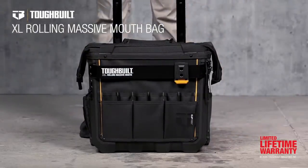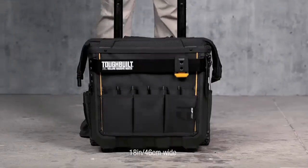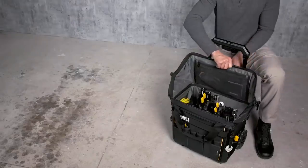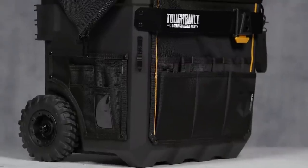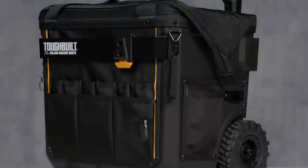This is the ToughBuilt Extra Large Rolling Massive Mouth Bag. With a 150-pound, 68-kilo weight capacity, its body measures 18 inches wide, 17 inches tall, and 12 inches in depth. Its patented angled massive mouth opens 15 inches, wider than any other bag in the market, allowing maximum visibility and access. This ultimate tool bag combines innovative features, superior performance, and unmatched craftsmanship.